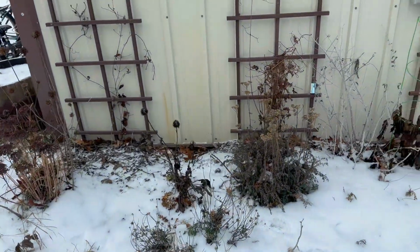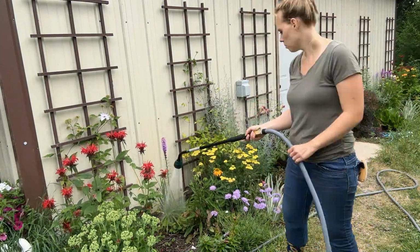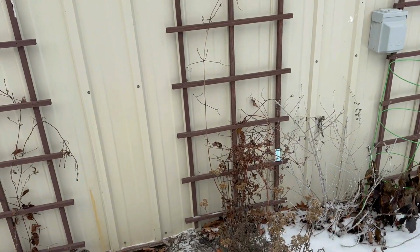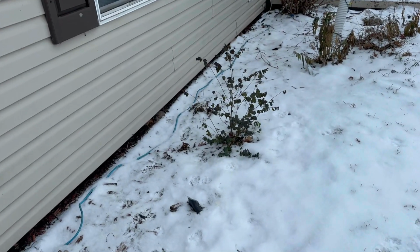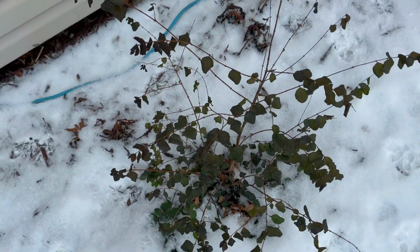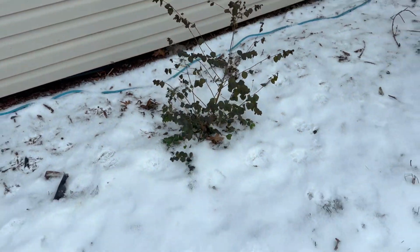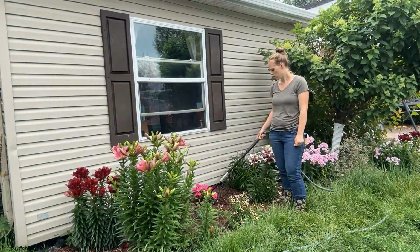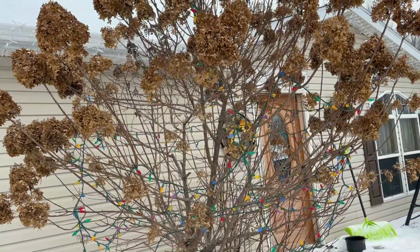Then rounding along the garage, I have just a bunch of another autumn joy sedum, another survivor of echinacea. I have clematis, peonies, and then the last side of the house here, I have a Proud Berry coralberry. You guys, it's been so cold here and it's just now starting to show signs on the leaves. Otherwise, it's just shining green and beautiful. I have Asiatic lilies in there, some phlox, weigela, and a massive limelight hydrangea standard.